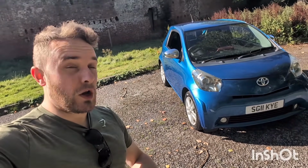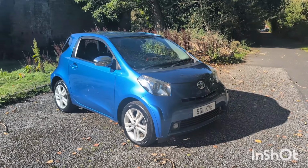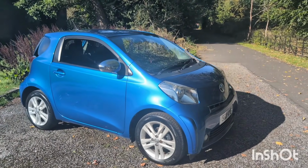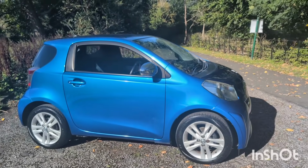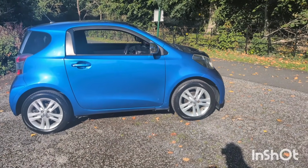So today I'm going to show you why you should or shouldn't buy a Toyota IQ. So here we are, a Toyota IQ. This one is a 1.3 litre engine in the IQ3 top of the range specification. So let's find out a bit about it.